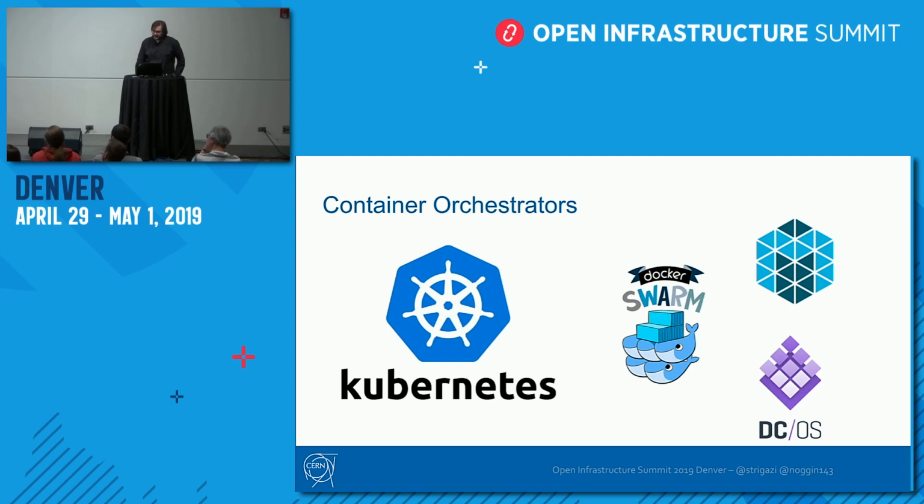In the past, I had this slide with all the logos at the same size, but clearly Kubernetes is the biggest logo at the moment, with Docker Swarm following, and this, at least in the user base of our project, is declining very fast.